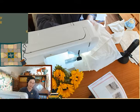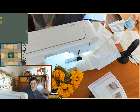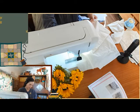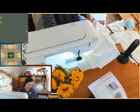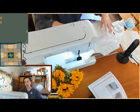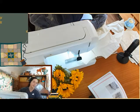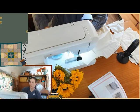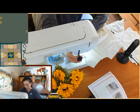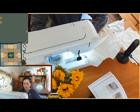So on this one I am going to pin because I'm sewing it along the side seam and then along the shoulder seam as well, and I don't want that angle to change. Shoulders are notorious for being slightly off angle, and I'm trying to get an accurate representation of what this is going to be like, so I'm actually going to pin this one. A lot of times I don't pin, and I probably should, but like I said, we're all growing and learning. So again, half inch seam allowance.